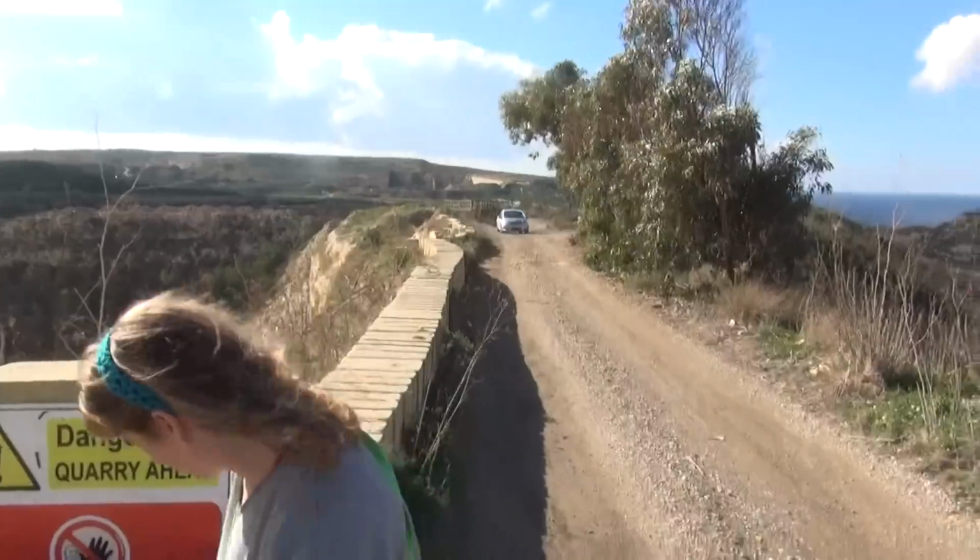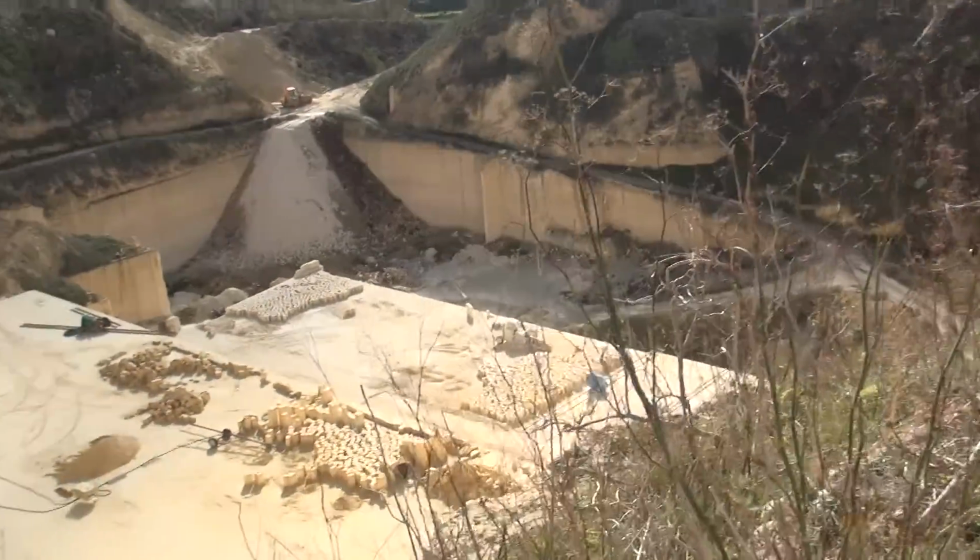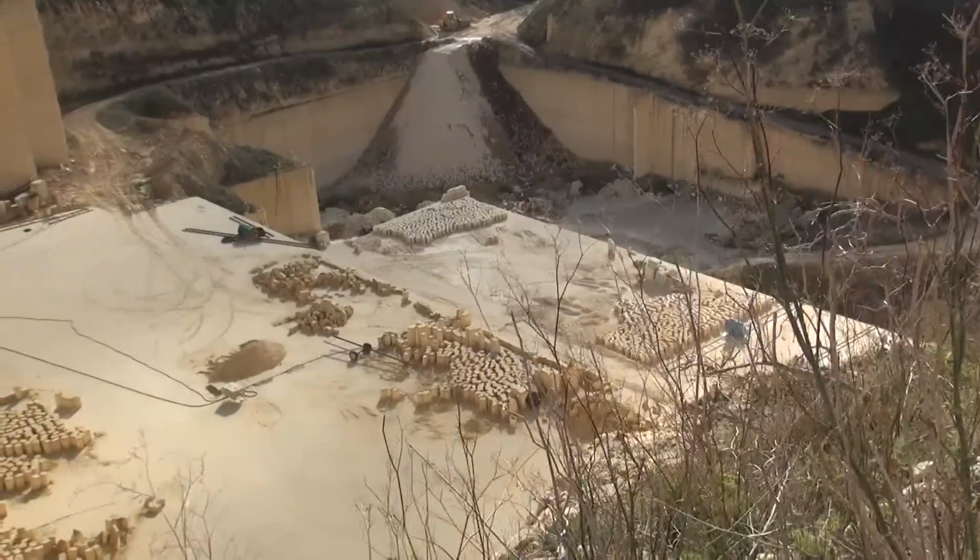And here come the tourists again, finding out that was kind of a dead end. Or is that a different car? Let's see. Nope, actually, anyway.